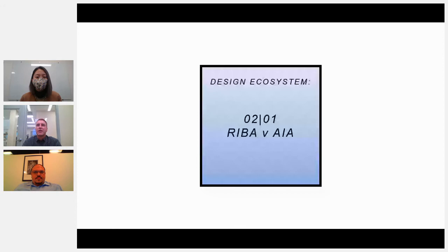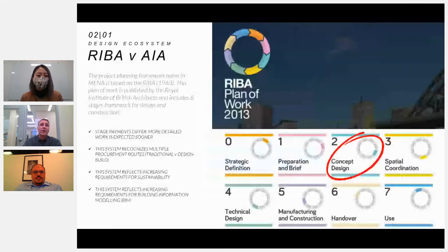However, in the past few years, we've seen a shift to the British system of project process. This is called RIBA. Some people call it REBA, and there are other pronunciations, but I call it REBA. It's a project planning framework, and it presents some different challenges compared to the traditional AIA style framework. In particular, be aware of the extra deliverables expected in what we would typically identify as the SD stage. Of note also is that the RIBA system is now considered very robust, and it also recognizes various procurement methods like design build, sustainability obviously, and BIM Revit.